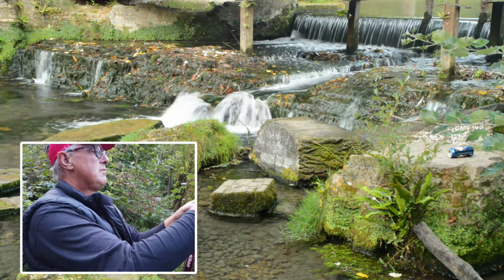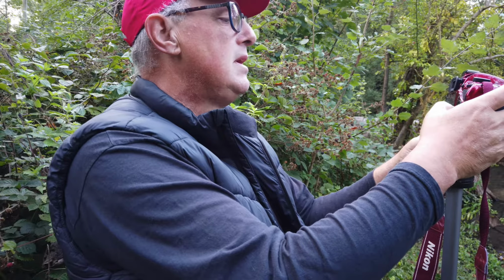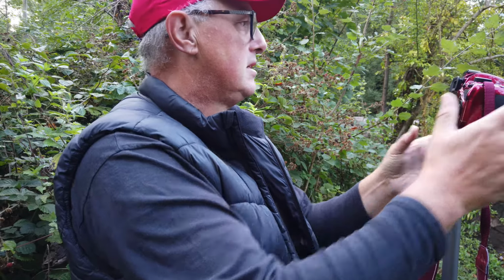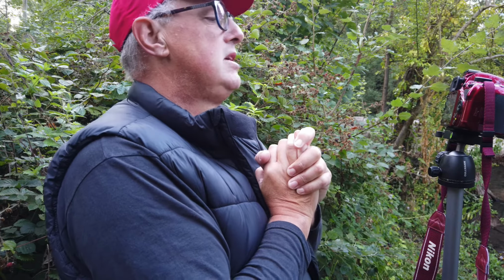Right, let's take a couple of shots at varying speeds, and we'll see if we can get that water looking completely... Gosh, I wonder what the temperature is. It's really cold.